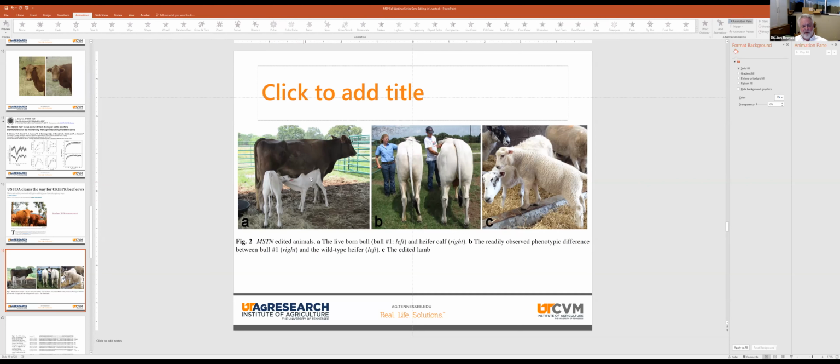This heifer calf is not edited, and the bull calf is edited. I know it's a difference between a female and a male, but the bottom line is these are yearlings, and you can see the lack of muscularity in the heifer versus the increased muscularity in the Limousin bull here. That was actually done by the same company, Acceligen, but it was also done in Brazil.